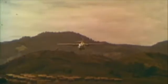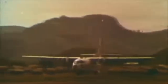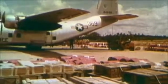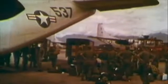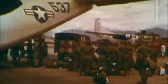U.S. involvement with the Vietnamese Air Force started in 1955, but it wasn't until the early 60s that the U.S. advisors are sent to Vietnam in noticeable numbers. American pilots supplement the locals. American administrators, ground crew, and trainers also multiply, and the flow of aircraft continues.